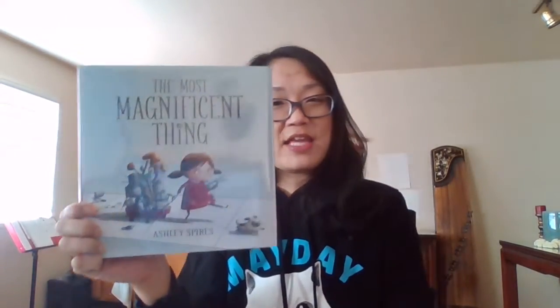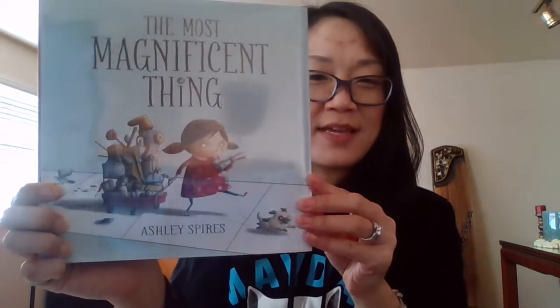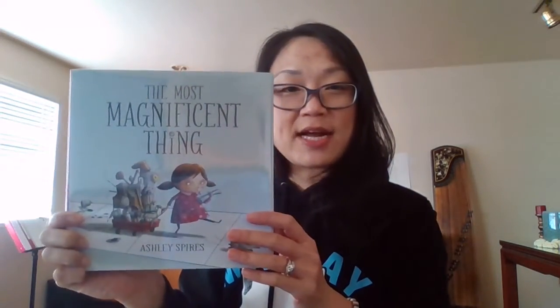So this week, we're going to read this book, The Most Magnificent Thing by Ashley Spires. Can you tell by looking at the picture if the author and the illustrator are the same person? Yes, most likely, right? Because there's only one name on the front cover. Let's find out. The Most Magnificent Thing. Seems like she's collecting and reusing a lot of the stuff too, right?